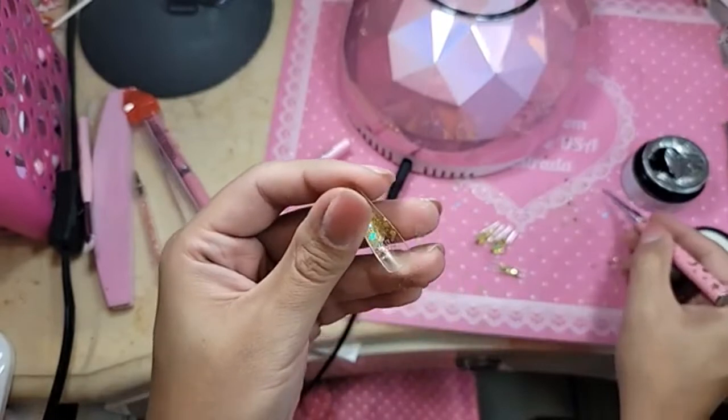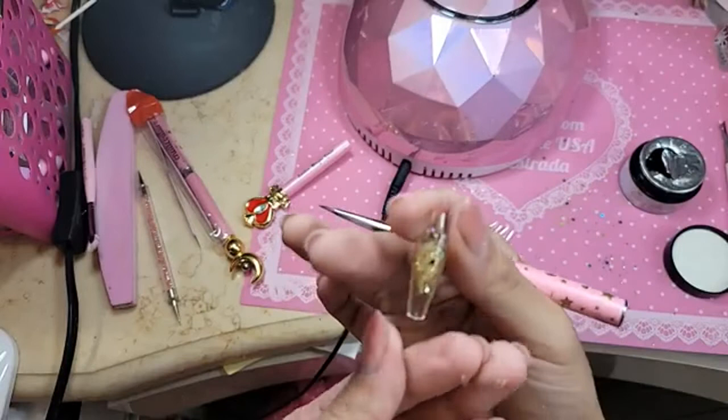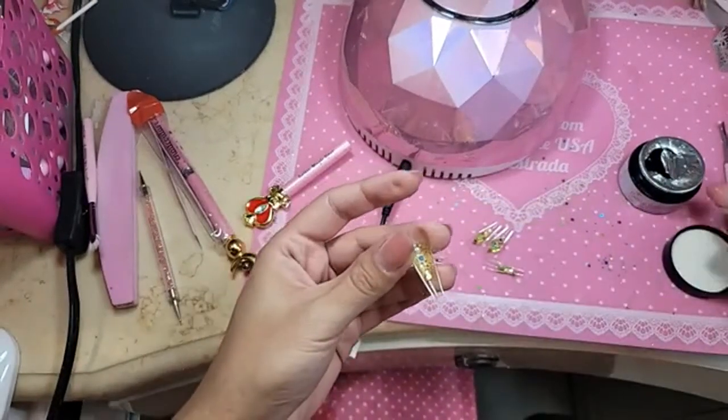See? Okay, there we go. Now we can freeze it.